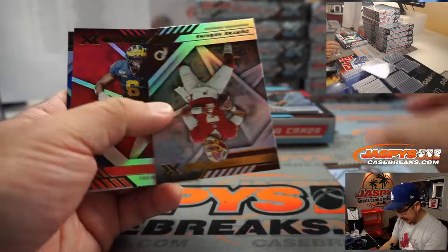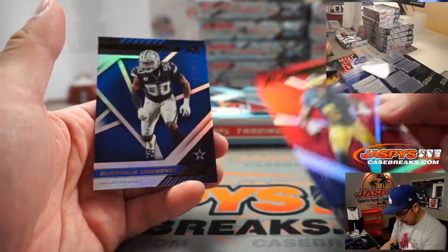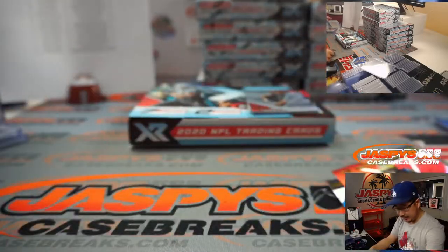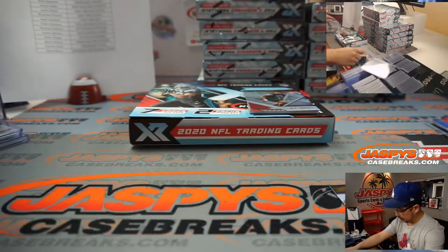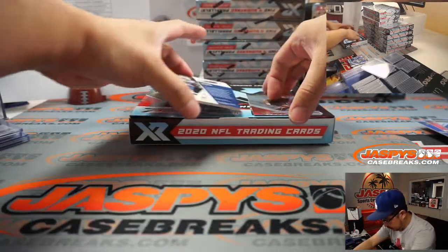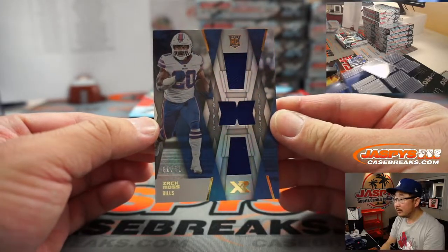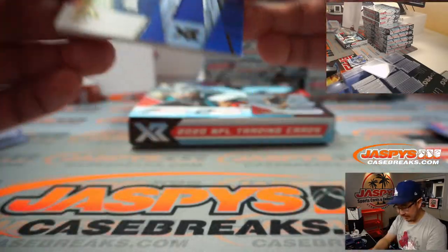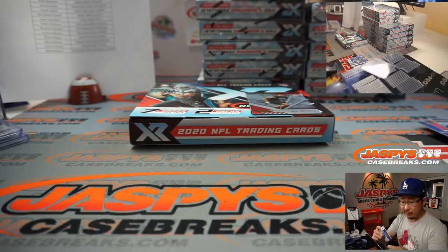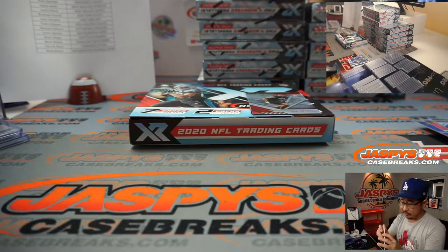Back here, Kirk Cousins, Dwayne Haskins. You got Josh Uche to 249, DeMarcus Lawrence to 199. Got a Zach Moss relic for the Bills, triple relic. 66 out of 75. Buffalo! Patrick Colon with the Buffalo Bills.